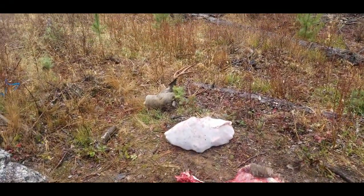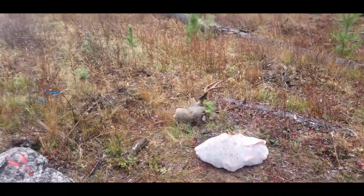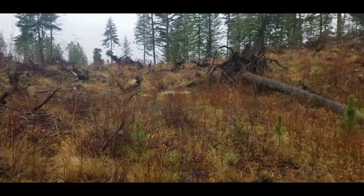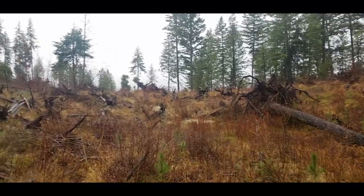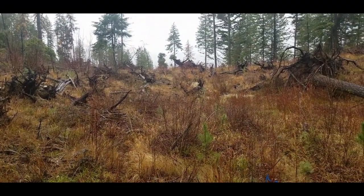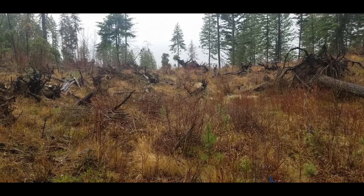Pretty cool, beautiful buck, and it's snowing a little bit. Everything's wet, but it could be way worse. It could be super cold or raining or whatever. I gotta get to work. Time to get to work.